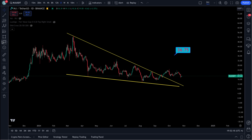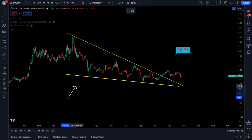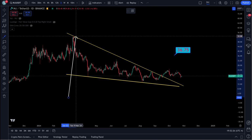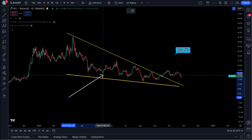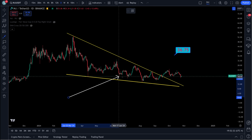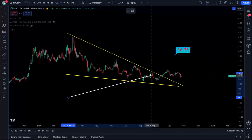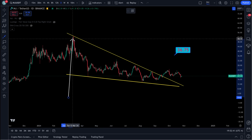Here with a look at Injective protocol. Look at this massive wedge. Falling wedge is the most beautiful thing for me to see on a chart. It's absolutely perfect. I love these because like 8 or 9 out of 10 times these things break to the upside. Okay, this thing has been in a downtrend since what, March?